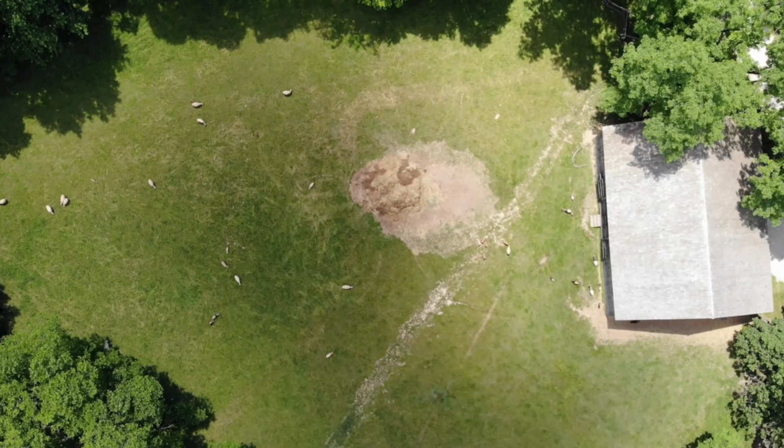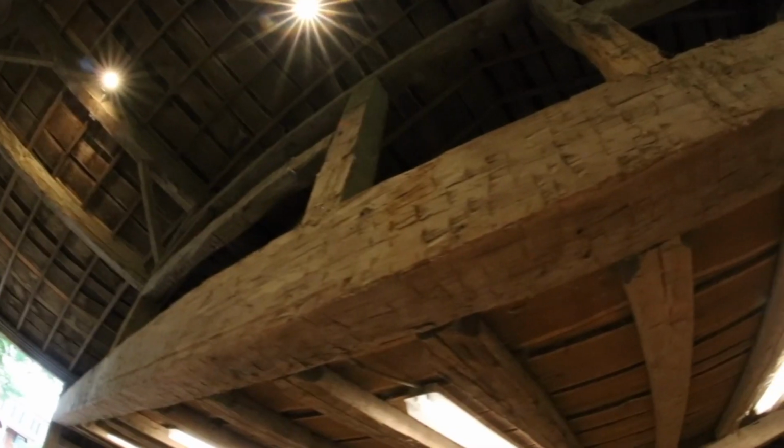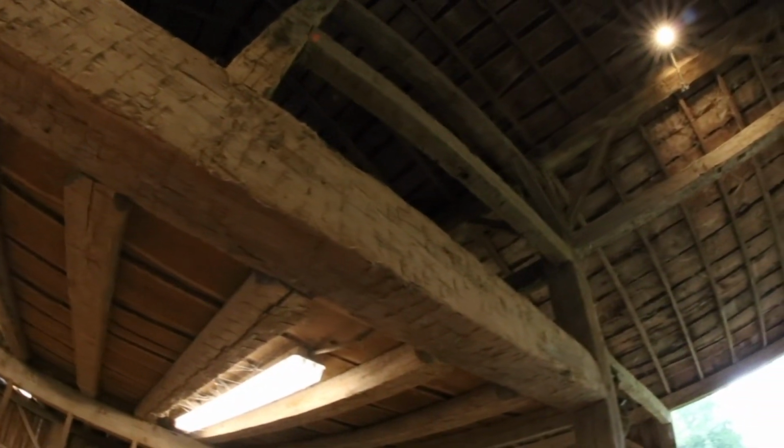A distinctive feature of this barn is the huge hay-mow beam at the top of the barn. It weighs approximately 1 ton and is from a single piece of black walnut.